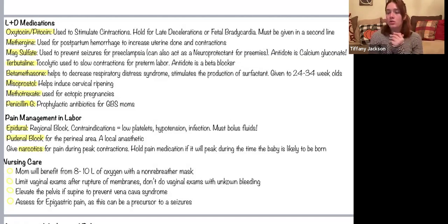Terbutaline helps slow contractions for preterm labor. So if you have mom that's at 30 weeks and she's having contractions, we can give some terbutaline. Betamethasone is given to decrease respiratory distress syndrome, helps with surfactant. If you have a baby that's delivered between 24 and 34 weeks, you've got a premature baby, they're going to receive this.